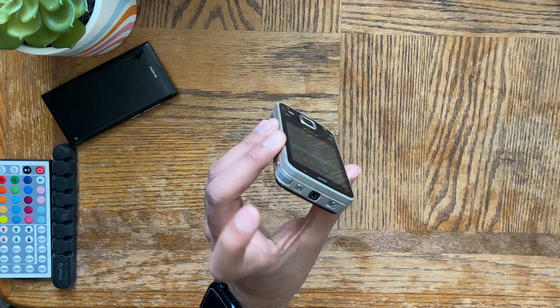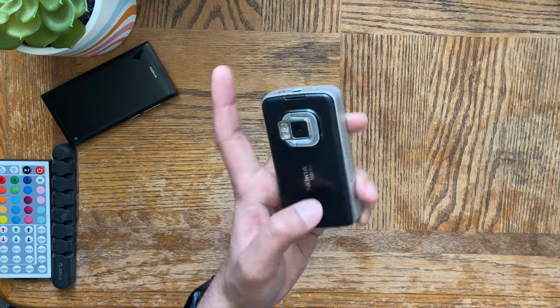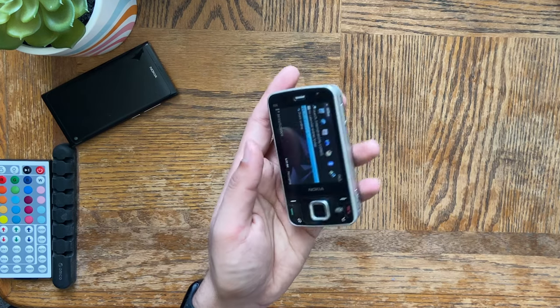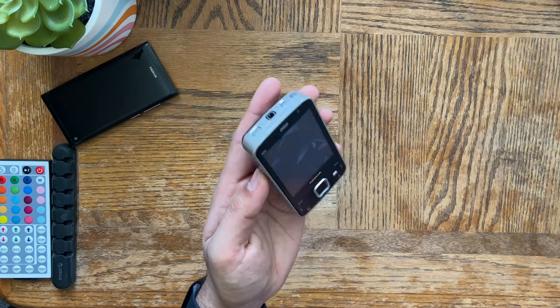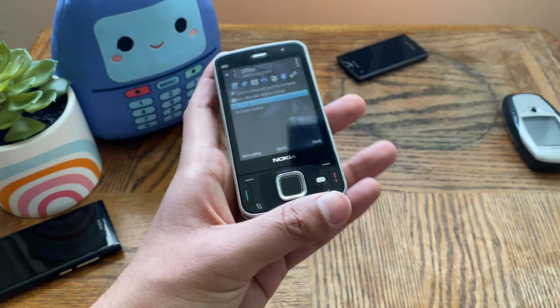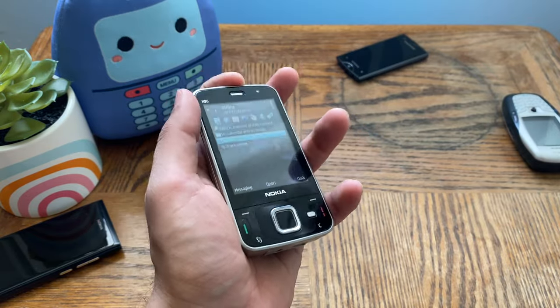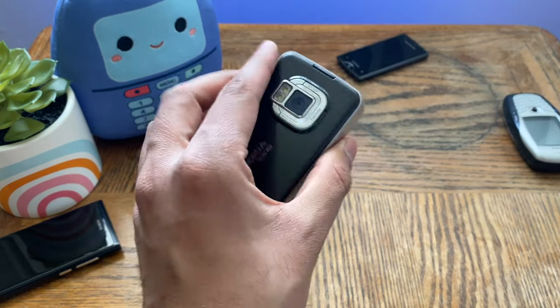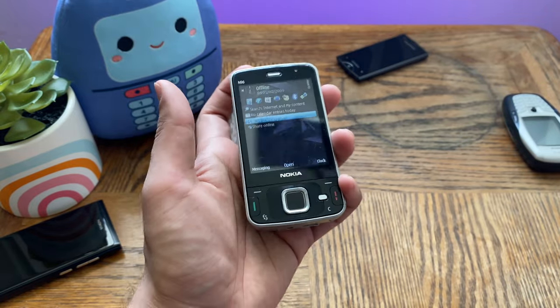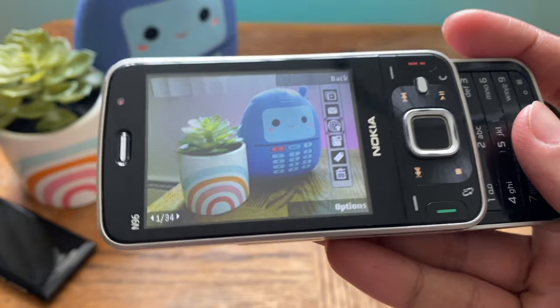It is definitely towards the tougher side of things. It's, of course, not as tough as a 3310, but can definitely take a drop or two. It is a very, very well-built phone, feels great in the hand. Overall, your run-of-the-mill N-series device, very, very well-built, feels really good in the hand, and a definite premium device from the Nokia N-series.